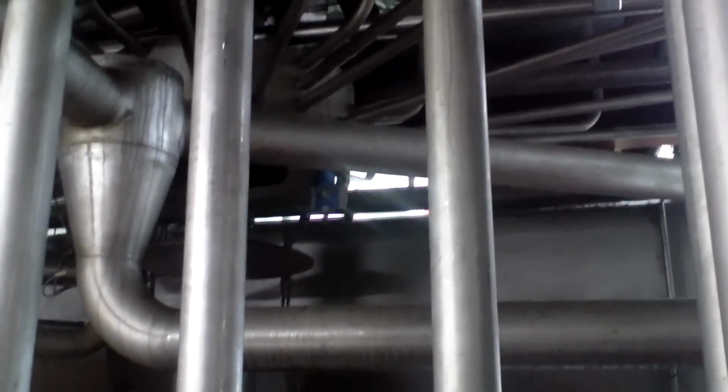Okay, so this bit of kit is up the top here. We'll see that a bit better when we go upstairs. You can see all these pipes draining away. This is called a lauter tun. Now, a more common name you may have heard is a mash tun, because we're mashing now.